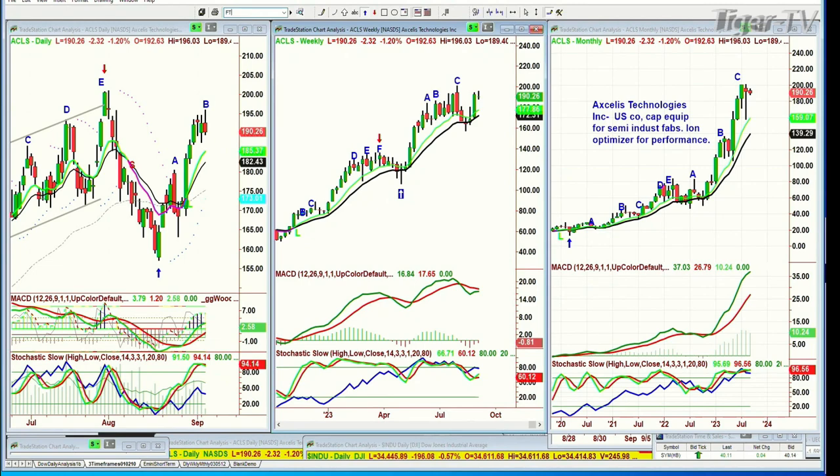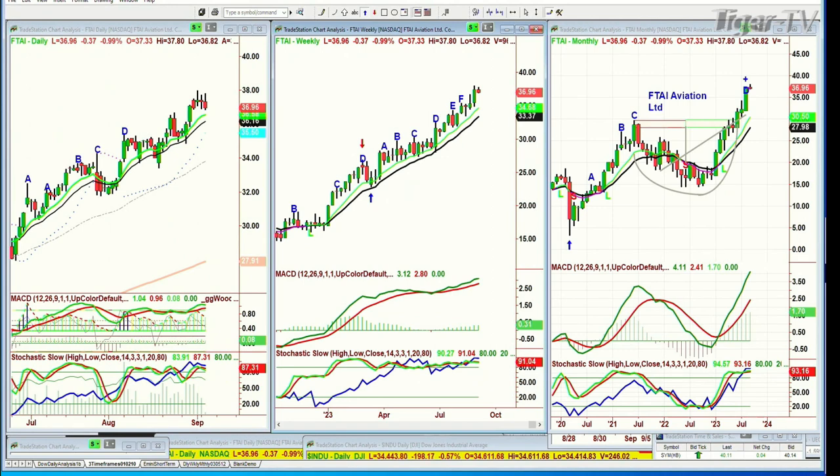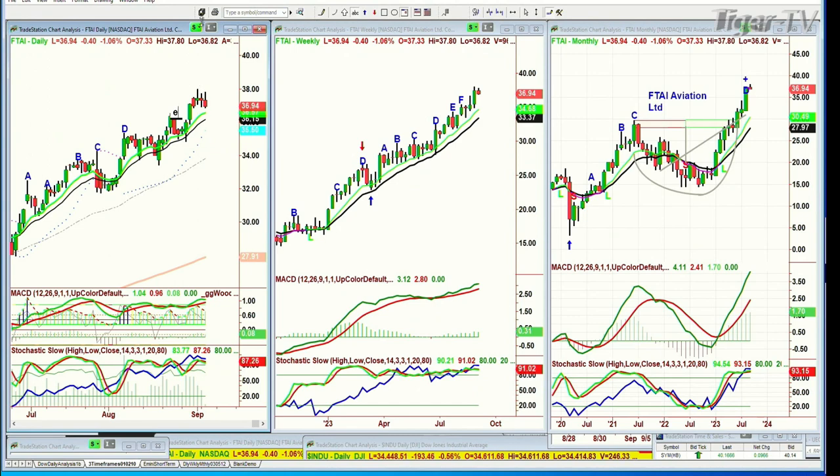FTAI, I don't know if I remember doing that, FTAI. Yes, this is FTAI Aviation. This looks like General Electric. Just walking the 9-period moving average in the weekly chart. This is an E and an F that we've got right there in the daily. It's very close to some kind of a little bit of a digestive phase. FTAI is trading at 36.94, down 40 cents.